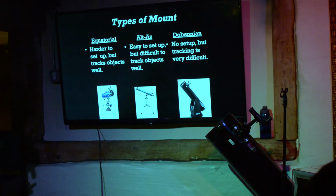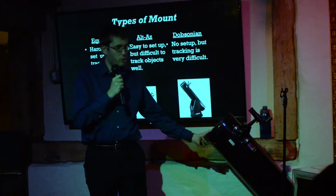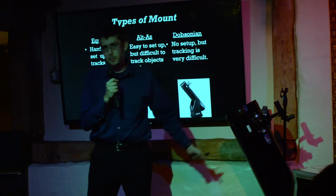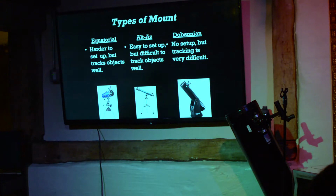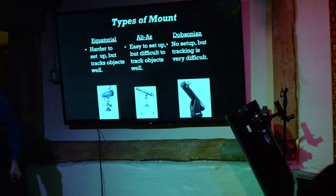Another type of mount is the Dobsonian. That's this one here. This is the easiest type of mount that you can have. You literally just push it where it wants to go. It's really easy to do. It's really hard to break. And the nice thing about Dobsonians too is you can get fairly big ones for fairly cheap. There's none of this complicated hardware that you're paying for. Instead, there is just a big piece of plywood down at the bottom and a couple of springs that hold it up.